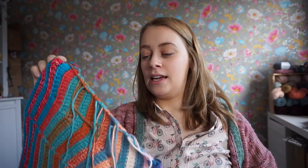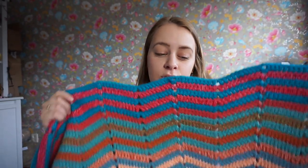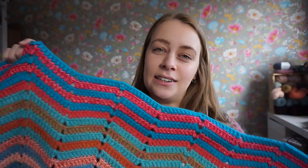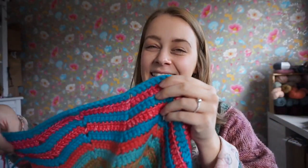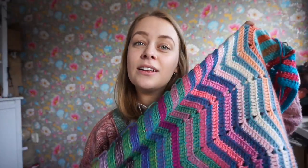I still need to weave in the ends. So technically, I haven't finished my Chevrainbow blanket in time, but I did finish crocheting the Chevrainbow blanket on February the 1st, which was the last day of the crochet along. So technically, no, I didn't finish it in time, but at least I finished the crocheting part.